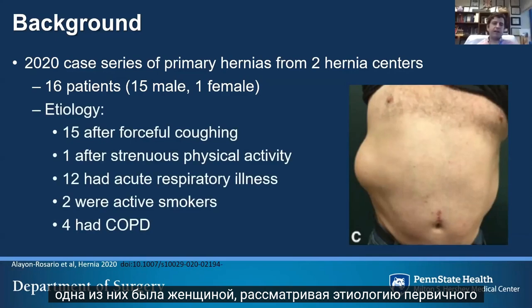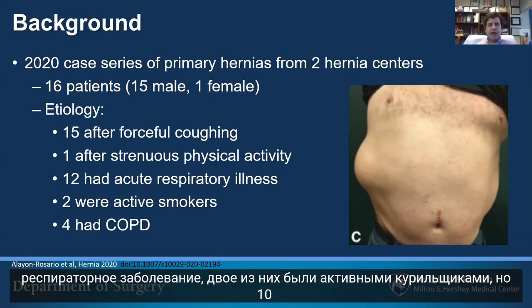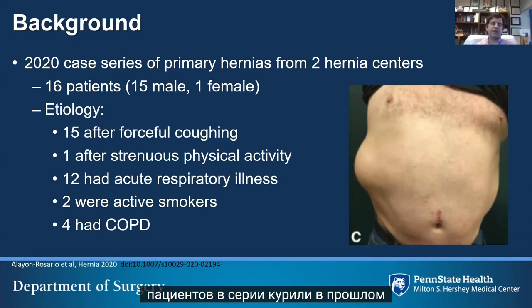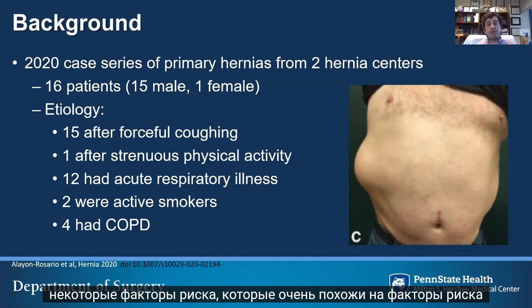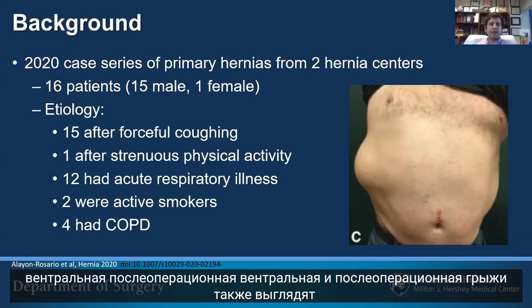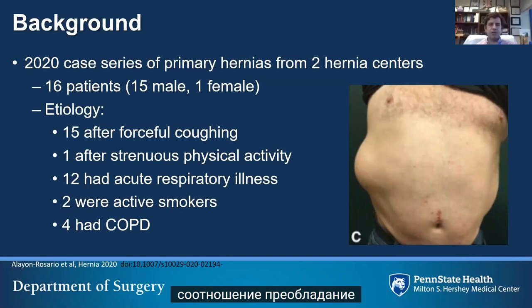In looking at the etiology of primary defects, 15 of them were after forceful coughing. One of them was after strenuous physical activity. 12 of them had had an acute respiratory illness. 2 of them were active smokers, but 10 of the patients in the series had a history of smoking in the past, 4 of them with concomitant COPD. So again, we're beginning to see some of the risk factors that look very much like what the risk factors for ventral and incisional hernias look like as well, albeit with maybe a slightly different male to female ratio of predominance.